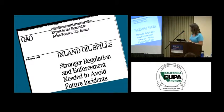Stronger regulation and enforcement were needed to avoid future incidents. So this is your origins of pollution prevention. I'm sure Pete could give other examples. There have been a lot of amendments since 1988. There's a lot of flexibility built into the SPCC rule. In general, the federal rule wants containment. So this class is about containment, and that's what we're going to talk about. It's pretty much a thread that runs throughout the federal rule, and if you don't understand the concepts around it, it's going to be difficult to implement the rule.